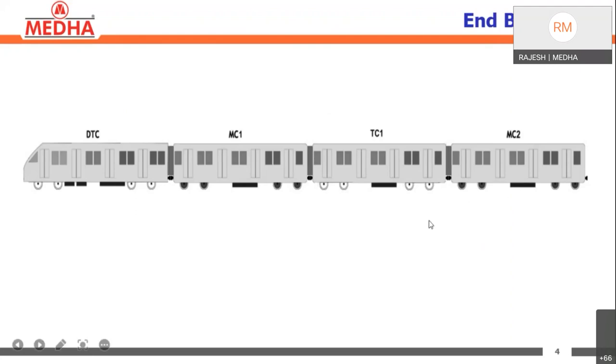Here we have given differentiation with a red wheel and a black color wheel. That represents the powered axles. Powered axles means motorized axles. So every alternate coach is a motor coach. In 4 coaches, 2 are motor coaches; out of 16 coaches, 8 motor coaches. Because of that, we call it a 50% motoring concept.